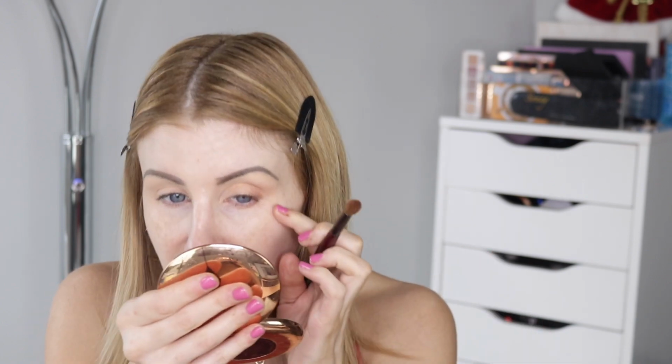And since this is a shimmer, I kind of like shimmers when they're blended all the way through the crease, so I'm going from the outer corner all the way to the inner crease and just kind of blowing this out. And the shade isn't too pigmented, so I'm going to go back in for another layer. It's a very nice color. It's not too deep or anything like that.